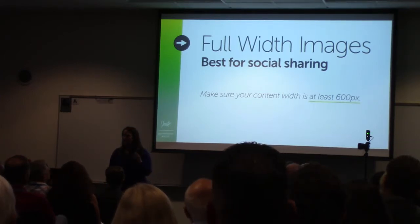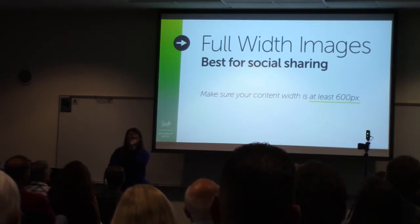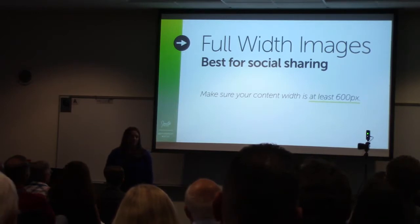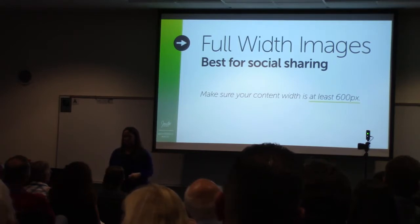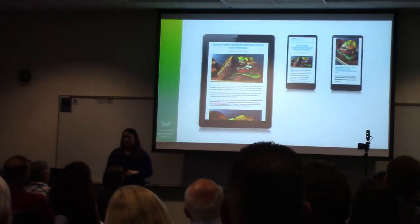Not only is this better for social sharing, right? Have you ever shared a blog post over to Facebook and you get a little tiny square with your content next to it, and you're like, how come mine's all little? And when others share, it's a big, pretty image? It's because the image in your blog post isn't big enough. So a good rule of thumb is your full width images on your blog need to be at least 600 pixels wide. If it's at least 600 pixels wide, it's going to show up as a big, beautiful image on social media. So what we tell clients is always go with a big full width image.